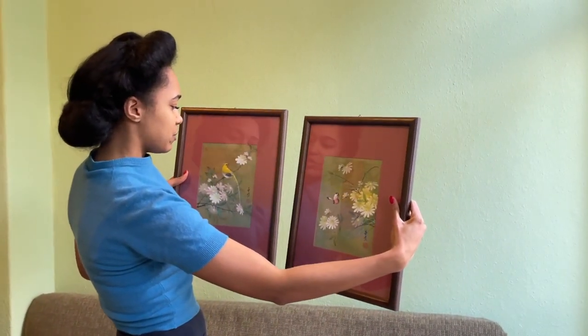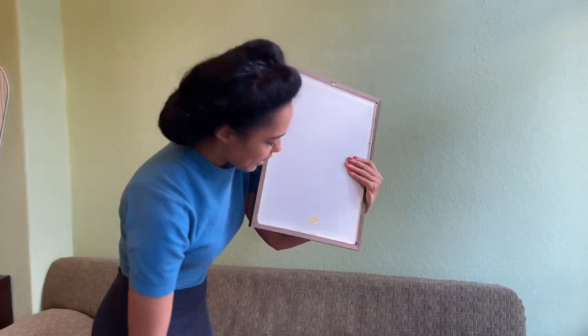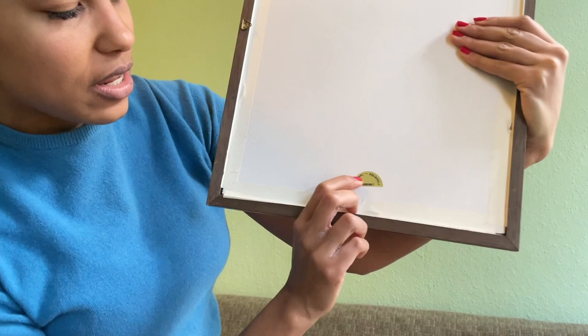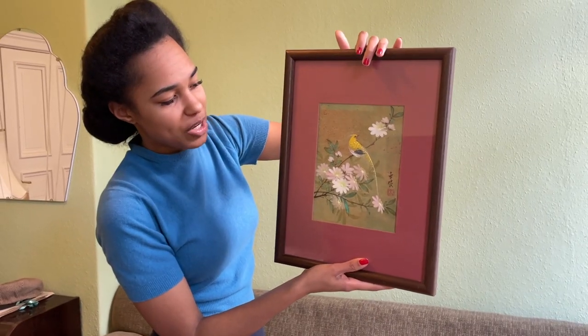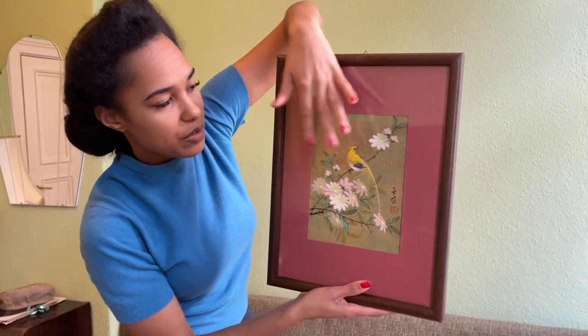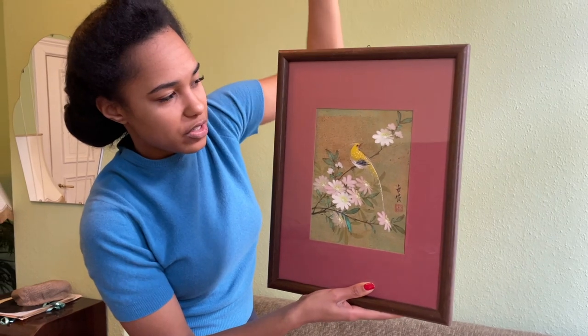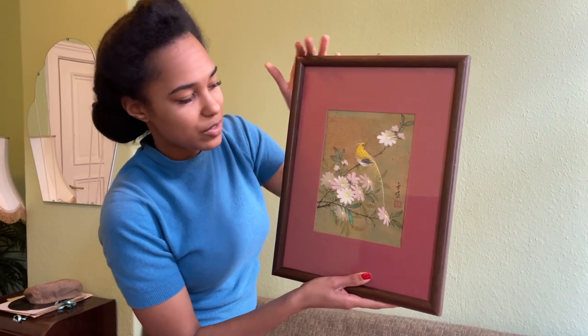They're the original painting, hand painted. It actually says that on the back. It says original aquarelle, handgemalt, so handmade. I think these are Japanese or something because I have these signs here. Might be wrong, but I think the whole art looks very much inspired by the Japanese culture. So yeah, they're so gorgeous.